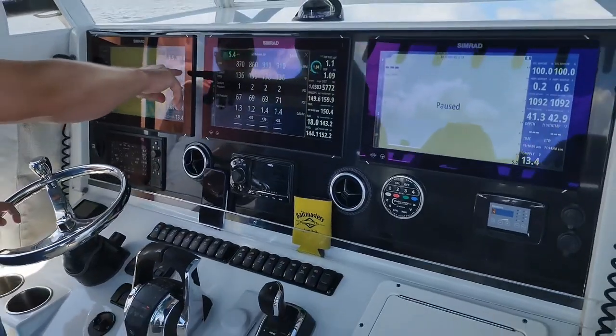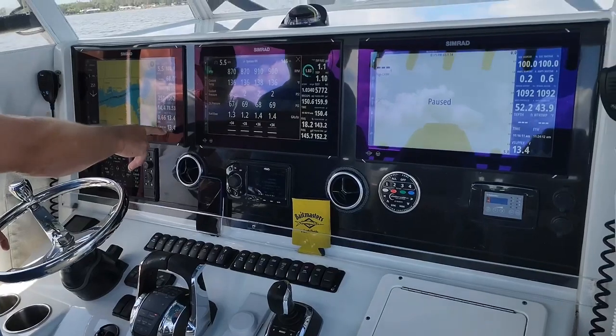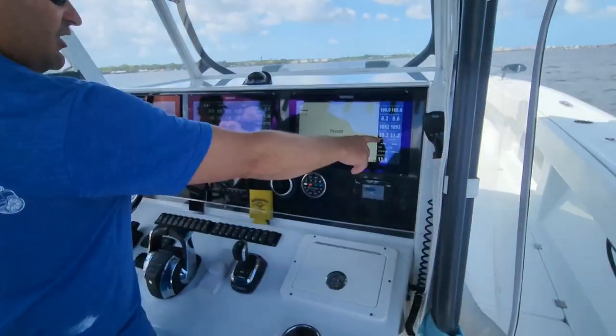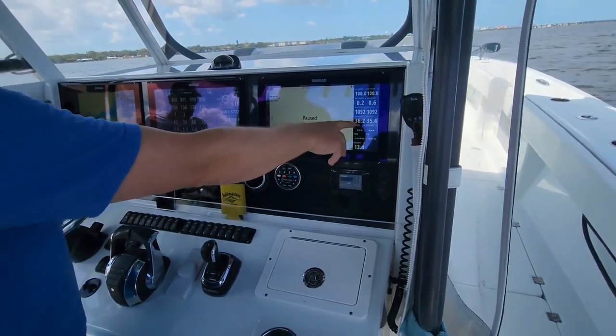One battery. There's my other battery. That's my time remaining on my house bank, temperature on the house bank, voltage on each battery. And then there's your amps going in and out. So right now I got 35, 40 amps positive going into each battery.